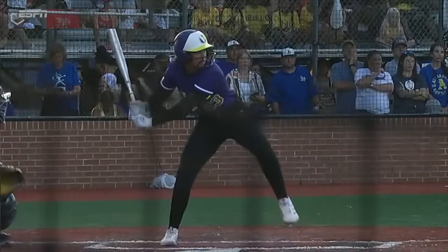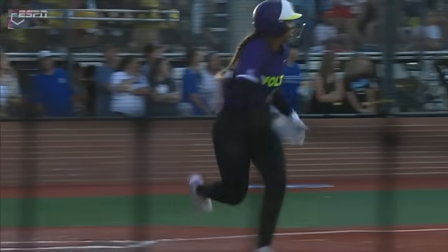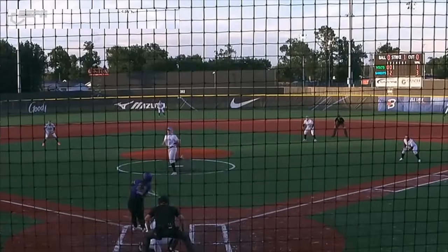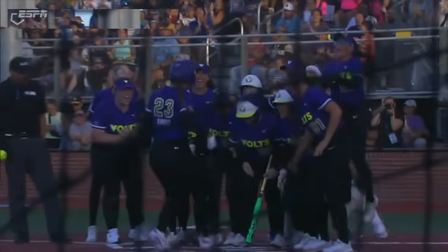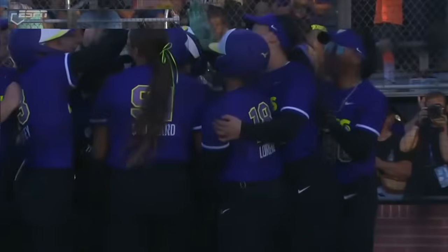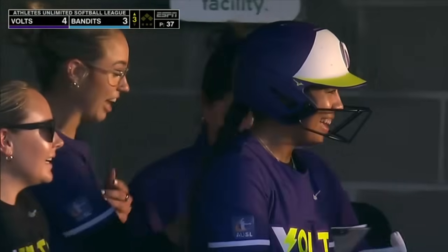Tiara Jennings is just born to hit at every level. That was a changeup. It was inside, and she just adjusted so well. You saw her pitch back and be able to recognize that changeup just long enough to be able to get on time with it. That ball just continued to carry. We talked about it, 8, 9, 1, 2, and 3. This is where the Volts hitters have done the most damage. Add to that RBI total that I had just talked about.